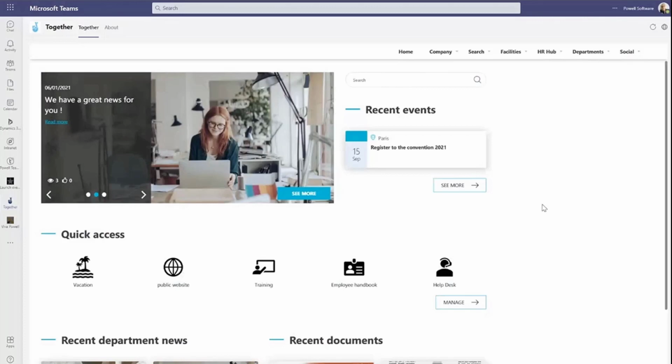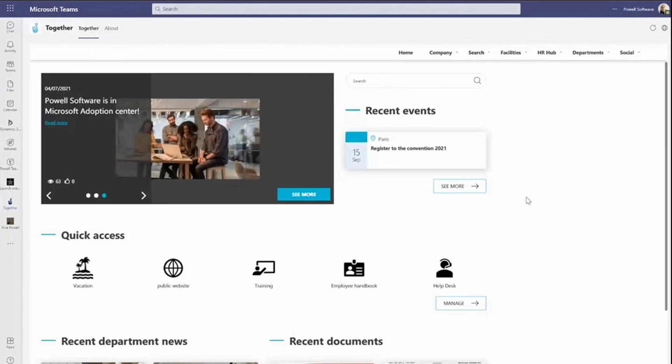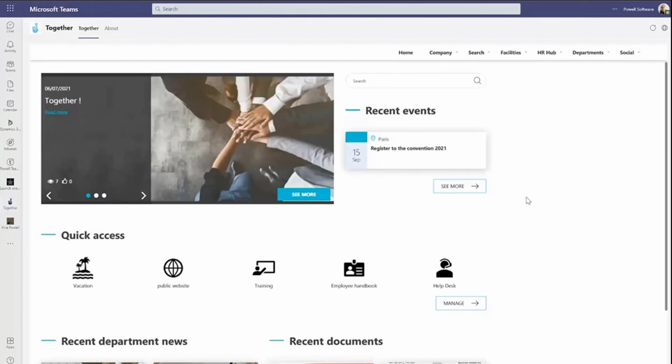Hello, and welcome to the interface of Together, the enterprise intranet portal for small and medium-sized businesses. Accessing Together is very simple. We will be able to do it from a button in the main menu of Teams. And what will Together offer us as an employee?